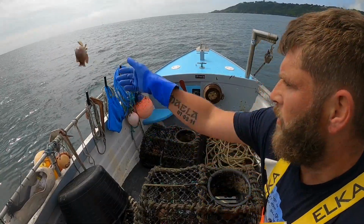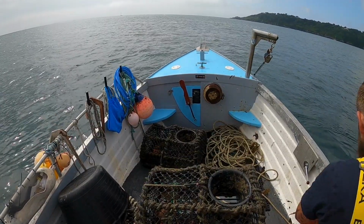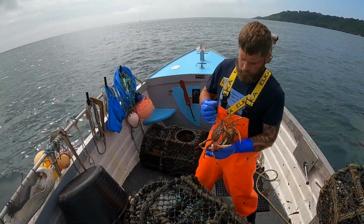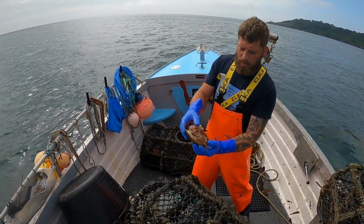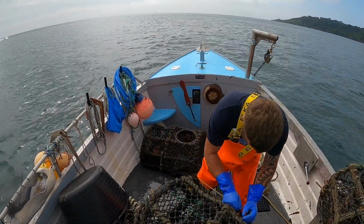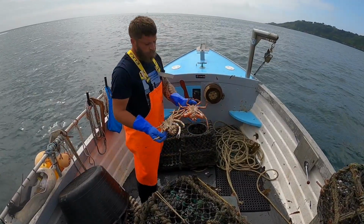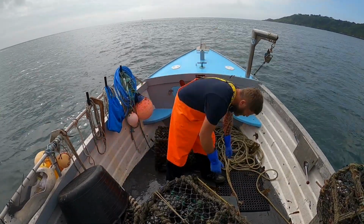This one will go back, it's a bit small. Dan would be proud. First pot, guys, second pot. Not so good on the lobster front. Two small spider crabs again. Soft, you can tell it's soft because it's so white. Brown edible crab, another little brown edible crab there. Two small spider crabs again, guys. Get them back down, guys, alright?